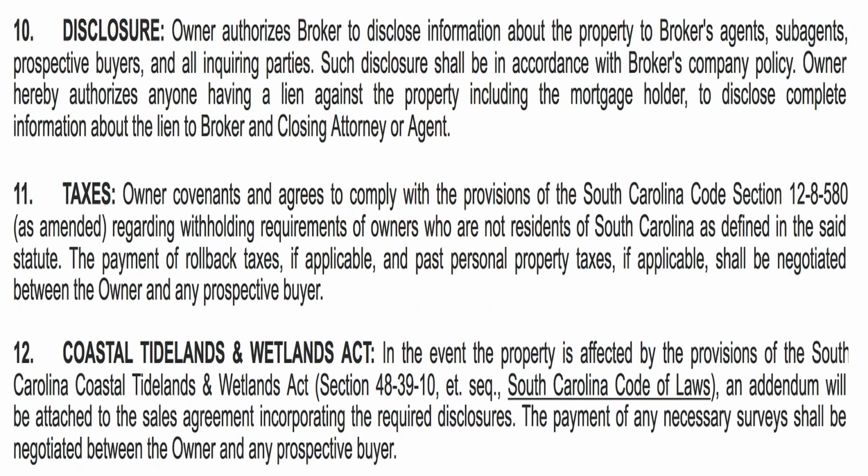In the event the property is affected by the provisions of the South Carolina Coastal Tidelands and Wetlands Act, and it gives the section there, an addendum will be attached to the sales agreement incorporating the required disclosures. The payment of any necessary surveys shall be negotiated between the owner and any prospective buyer. Very self-explanatory. Not going to spend a whole lot of time here, but wanted to let you know that if you're in the south part, or correction, the coastal part of the state, once you get that agreement, there needs to be a coastal Tideland and Wetlands Act disclosure provided with your agreement to buy and sell.